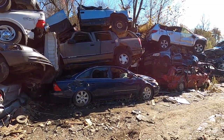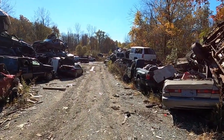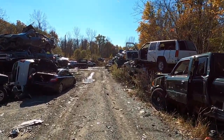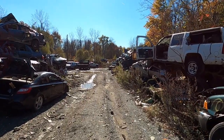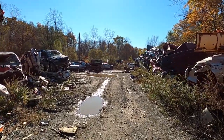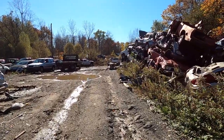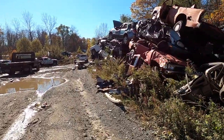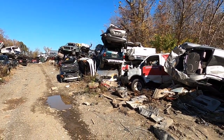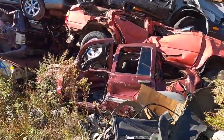All right, guys. Well, it's not looking too good for us today. I'm going to go back and make a decision on that vert. It's really bad. I think he wants $400 for it. There's really nothing left of it. Another 4Runner. I wanted to grab the spare off of that 4Runner. I got a flat this morning. I had to plug my tire.